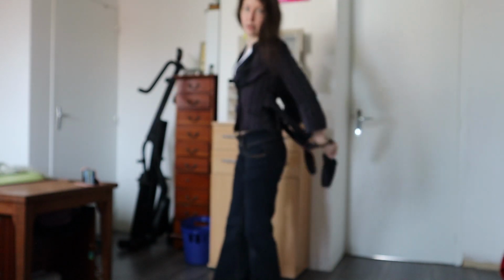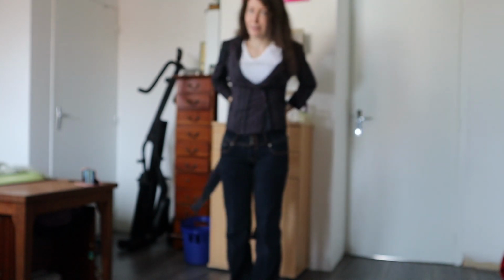So yeah, you may have noticed that this, I'm going to show you, this goes all around the waist like this. I think that I'm right when I'm doing this like this. And you lace it in front. Ta-da! You can do it differently, but you got the idea.